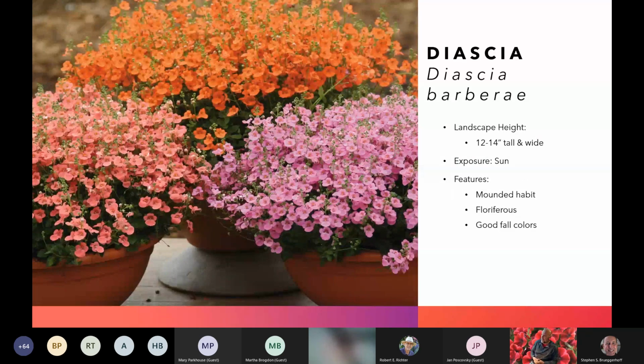Dyssodia is one that I really like, and it's starting to come around more often. It does extremely well in containers. You can see the flower power on this. It's not a super large plant. It's more of a spreader.